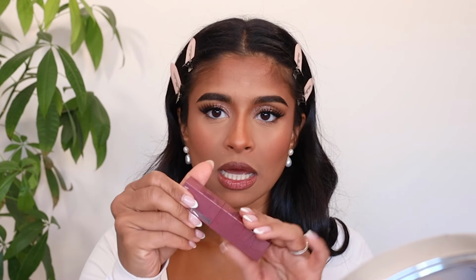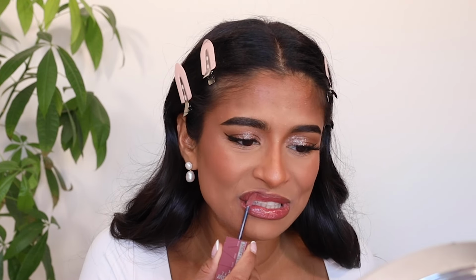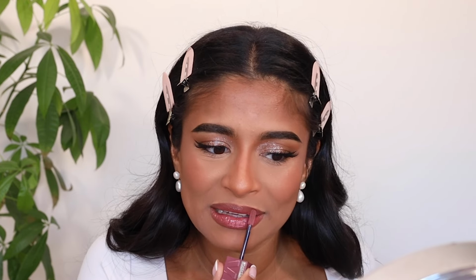And then I top it off with the Maybelline Superstay Vinyl Ink lip gloss. It's kind of like lip gloss, but this is super duper long lasting. And this is in the shade 40 Witty. And it gives the slightest bit of shine. I don't like a super duper glossy lip. I mean, I do sometimes, but for this particular look, I want it to be just a little bit glossy, not overly glossy. And I feel like that is the perfect lip color for me.